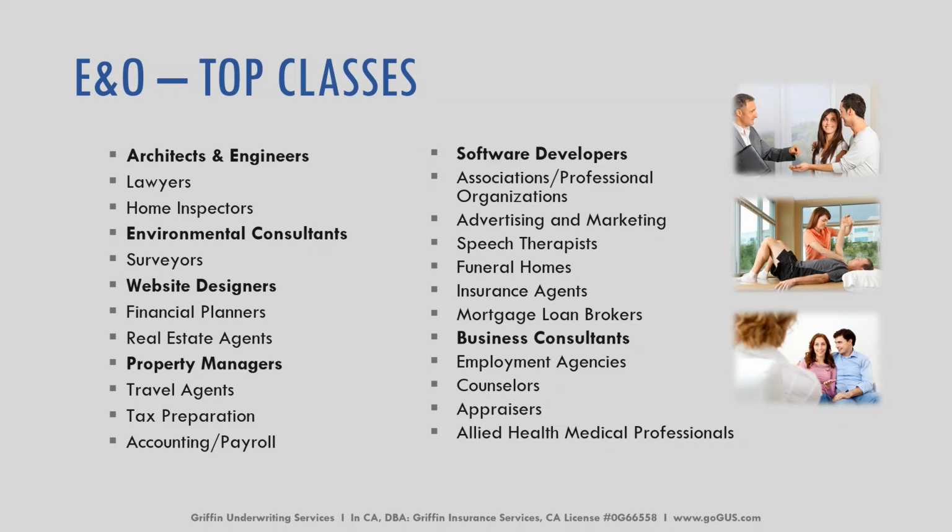Here's a short list of some of the top classes that we see pretty often. This is not a comprehensive list. We write a whole bunch of different classes, but this is what we see pretty often. As I touched on earlier, architects and engineers, environmental consultants, website designers, property managers, software developers, business consultants, really pretty much any kind of consultant, if you will. The list goes on and on.